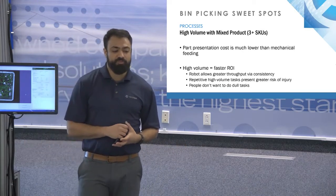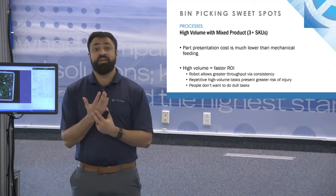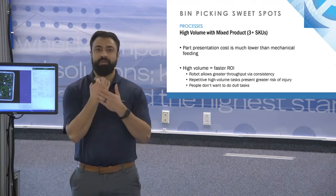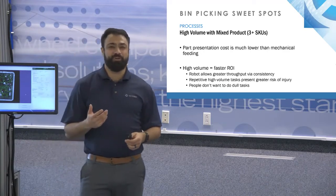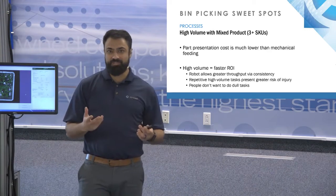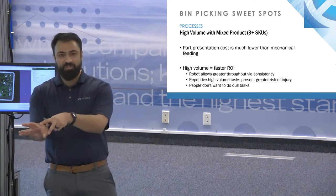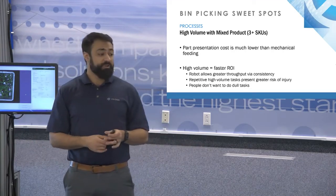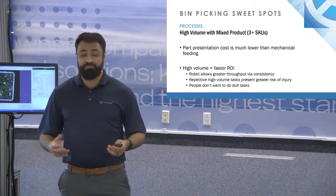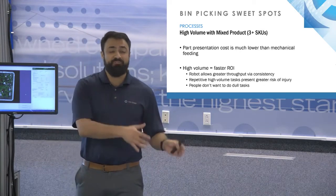Repetitive high volume tasks present a greater risk of injury. How many of you type all day and now you have that pain along the back of your hand, right? Or I see this with design engineers that do a lot of 3D modeling. They're clicking the mouse and moving it around all day. All the tendons through here hurt, right? You're not even picking up parts. You're not even picking up a fraction of an ounce. You're just moving repetitively. High volume means you have all that motion.